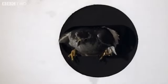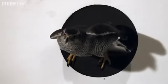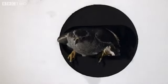Let's make the hole smaller. If you look at her eyes, you can see her protective nictitating membranes closing. They're semi-transparent eyelids that keep out the thorns.